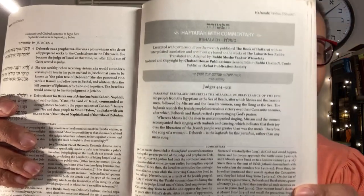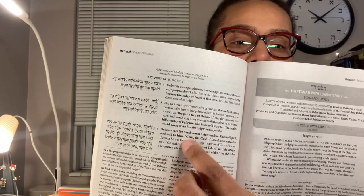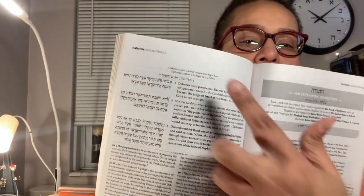Then after that, you get the Haftarah portion that goes with that Torah portion. I'm just trying to get to the page so you can see. And the Haftarah also has commentary. So you can get the Haftarah verses in both Hebrew and English with the notes on how to read and how to understand that Haftarah portion. We usually just read it and go through it, but you can actually take your time.